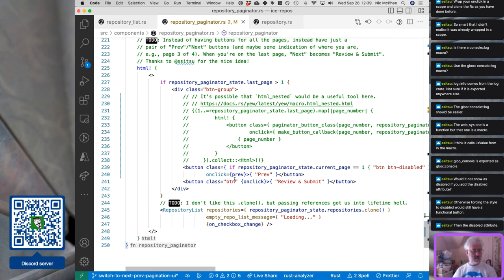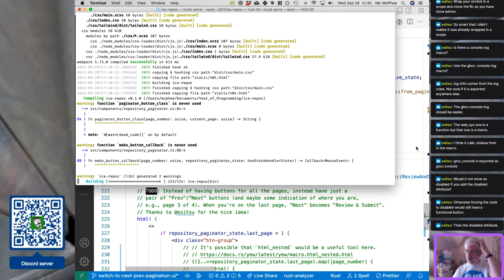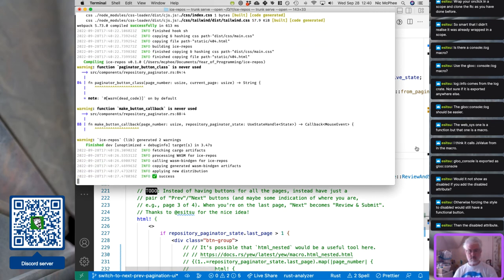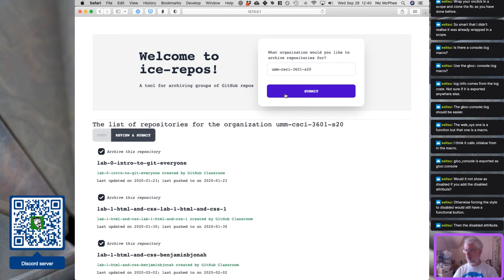So I think that does the, something's unhappy. Paginator line 216, I'm missing a semicolon. No, I'm not. What are you fussing about? I have a semicolon here. Oh, I think maybe I just hadn't saved. Yeah, okay, woohoo. Make sure that we compile. Probably going to change. Ah, good. Next. Oh. The other button's not right, but at least that's grayed out. So that's good. I think that is the right plan.